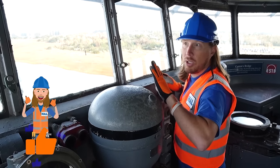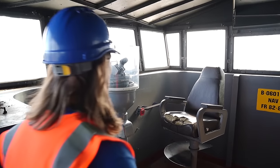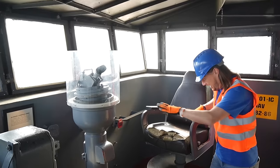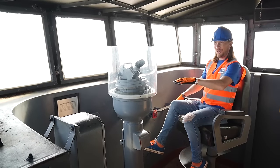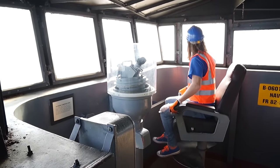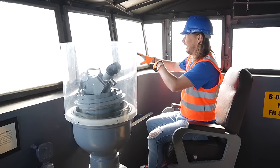Oh, there's some more special parts of the captain's bridge. Come on, let's go. Oh, wow. Look at this chair. Oh, looks really comfy. Oh, yes. This is great. I can spin around and see all kinds of stuff. Oh, what's that? Some really awesome ships down there.